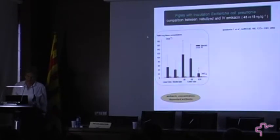So this is the amikacin lung tissue concentration, expressed in micrograms per gram of infected tissue, that we obtained in different lobes: upper, middle, and 6 dependent or non-dependent segments of lower lobes. The dashed line here is the minimal inhibitory concentration 50 of Escherichia coli for amikacin. Look at the concentration. By aerosol, we were in every segment, even in the most dependent, non-ventilated segment of lower lobes, largely above minimal inhibitory concentration. It was not the case with intravenous amikacin.